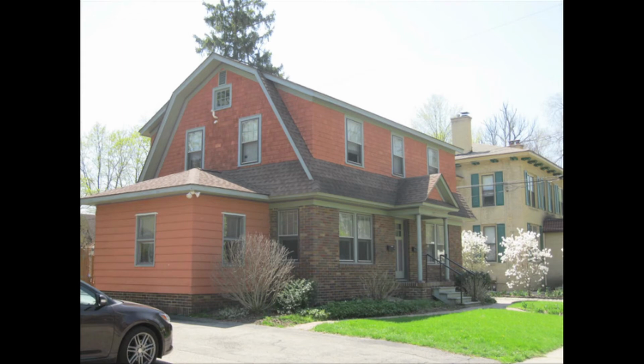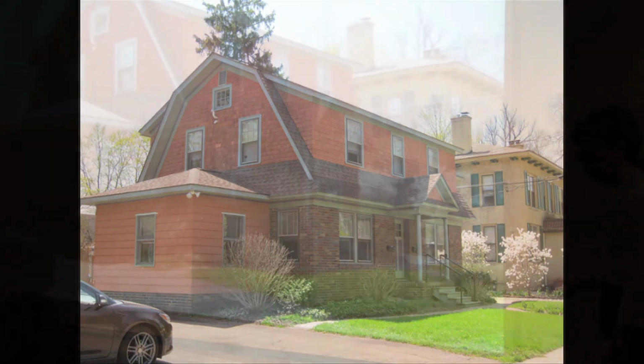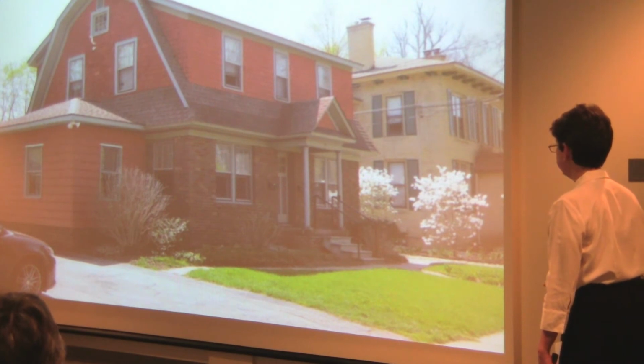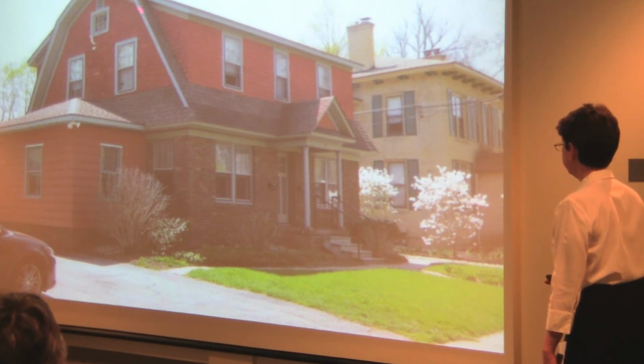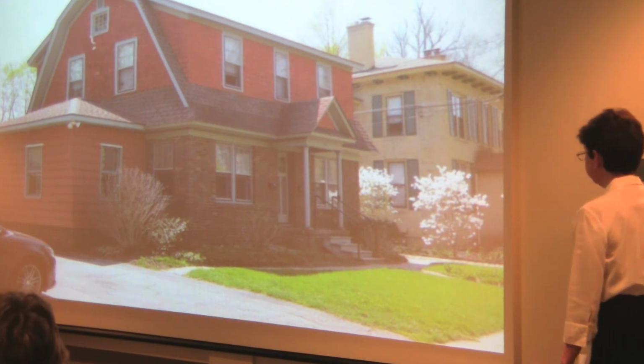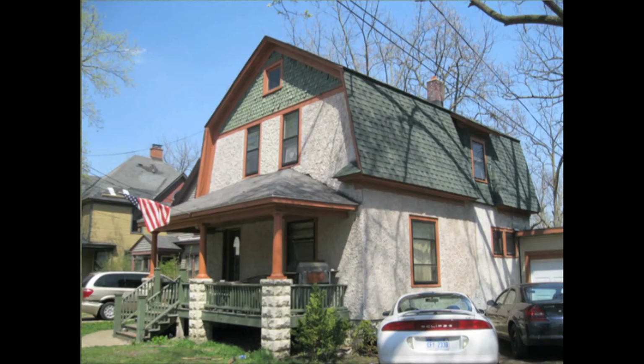We have different versions of Colonial. We have, of course, the ever popular, ever easy to identify Dutch Colonial, popular between 1900 and 1930. This one is on Kalamazoo Avenue, and it's got that distinctive gambrel roof right there on the side. We've got a couple different versions of Dutch Colonial in the Stewart neighborhood. This one is more of a front gable Dutch Colonial.